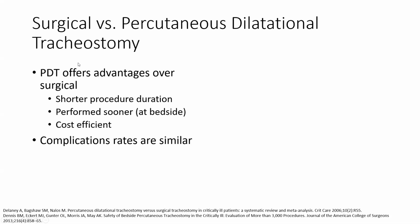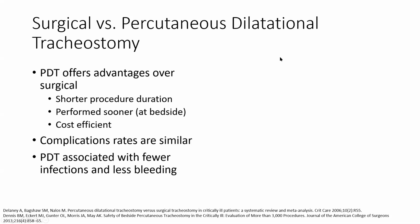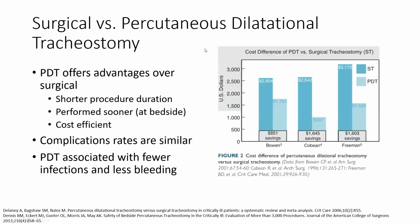And it's more cost efficient overall. The complication rates between percutaneous and surgical are similar. One thing that has been noticed is that the percutaneous is associated with fewer infections and less bleeding. And that has to do with the approach, which we'll touch base on as well. This is just a cost difference between percutaneous dilatational tracheostomy and surgical. You can see the surgical runs at about $3,100, whereas the percutaneous is $2,600 across different studies. So you can see there's approximately $850 to $1,600 saving back in 2001.